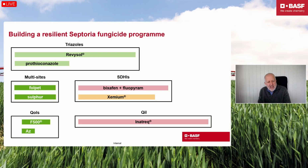SDHIs seem to be somewhere in the middle. We did wonder in the early days of SDHIs whether they would break very, very rapidly when they did go. But actually, there's a very complex situation out there. Lots of mutations, some mutations giving you a bigger impact on efficacy than others, but a very diverse pattern across the UK and Europe. And actually, we're still, on the whole, getting useful control from SDHIs, although admittedly not to the level that we were getting when they were first launched.